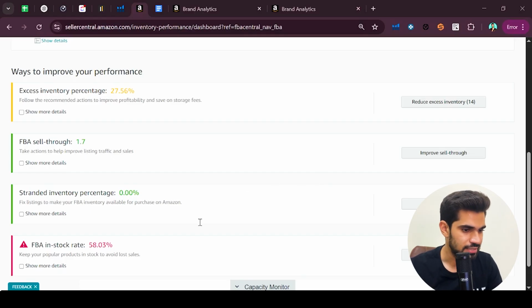The third factor is stranded inventory. This means products that can't be sold due to listing errors or inactive SKUs. It's not as critical as the first two, but it still matters. You have to go to Inventory and then fix the stranded inventory, the stranded listings. Whatever the reason is, you can fix it. You can click on Fix Stranded Inventory, and Amazon is going to give you the reason, and you have to fix that to resolve the stranded inventory issue, and try to keep that list as close to 0 as possible.